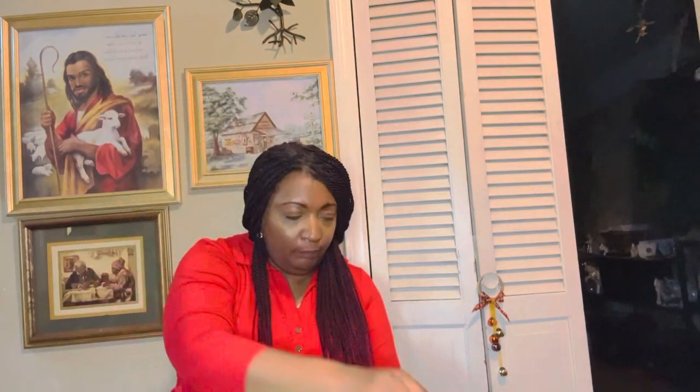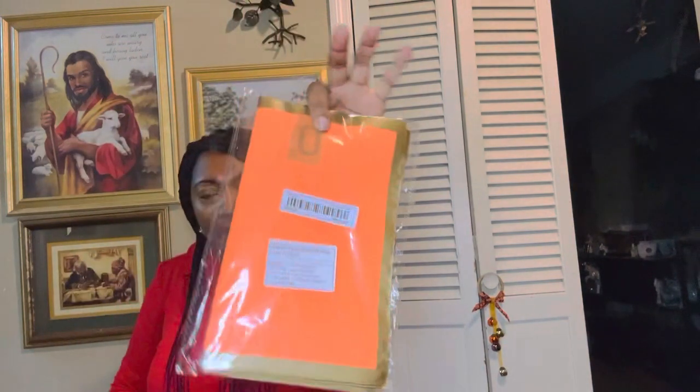Can we get into this stuff? This is the other armband. This is an orange gift bag. You get 5 with the gold trim, and this was only $0.79 for 5 bags. Can you beat that? I told you, y'all, this bag is full, and all of this was under $50 at Temu. I'm telling you, get on Temu and see what you can do.